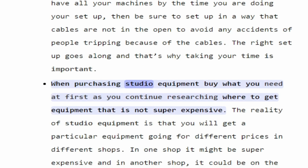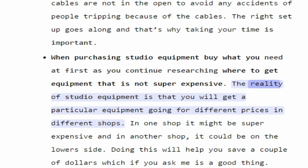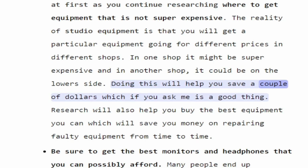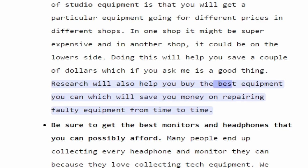When purchasing studio equipment, buy what you need at first as you continue researching where to get equipment that is not super expensive. The reality of studio equipment is that you will get a particular equipment going for different prices in different shops. In one shop it might be super expensive, and in another shop, it could be on the lower side. Doing this will help you save a couple of dollars, which if you ask me is a good thing. Research will also help you buy the best equipment you can, which will save you money on repairing faulty equipment from time to time.